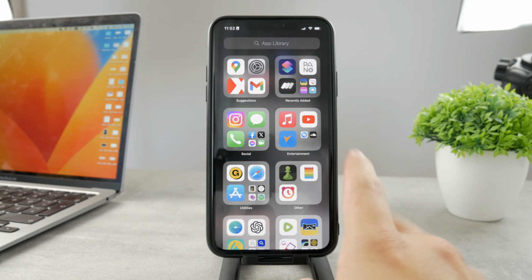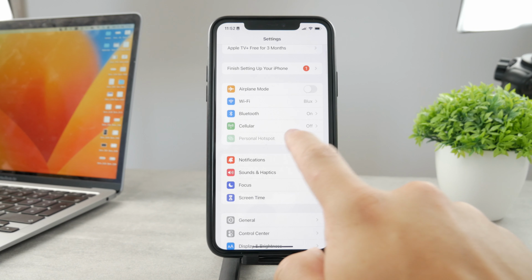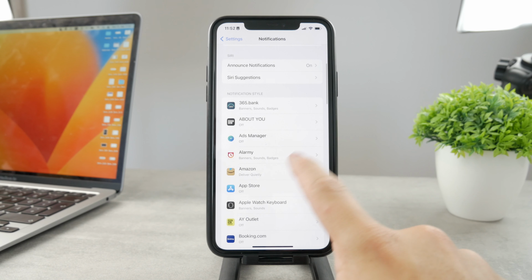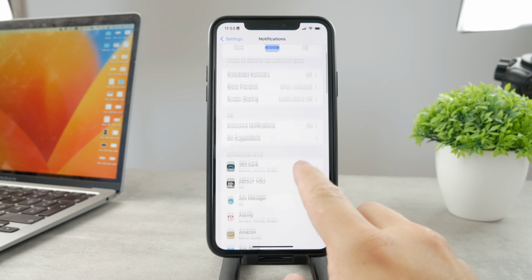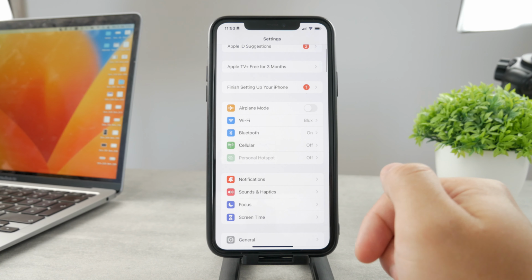You can also disable notifications, as this can also drain your battery unnecessarily. So for example, you can choose specifically which apps can deliver your notifications and which won't have the option to, so it's up to you as well. But yeah, I like to get my notifications, so I don't really mess with this option too much.